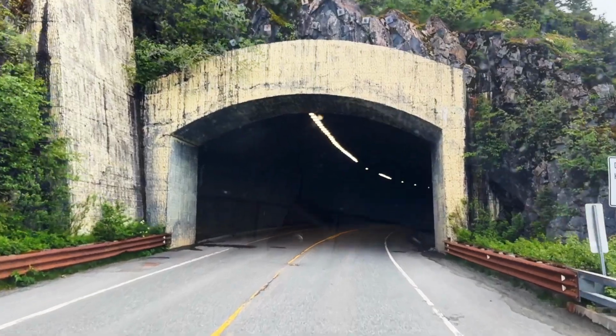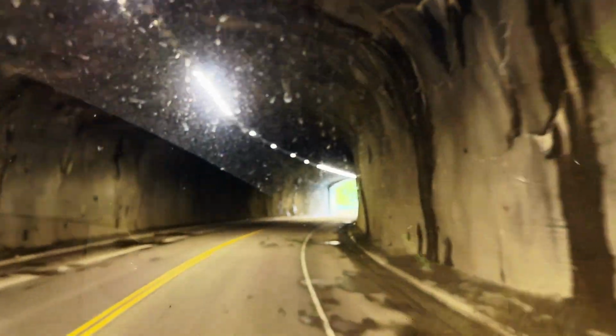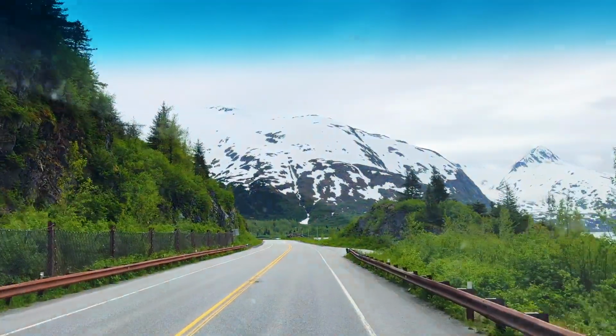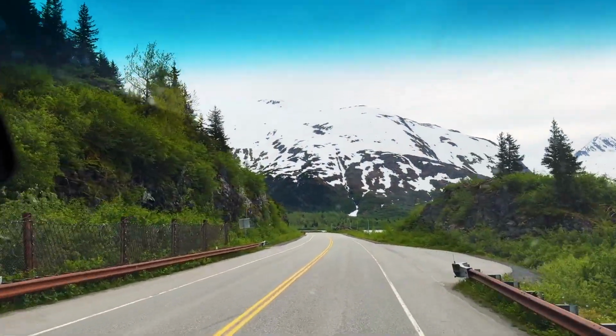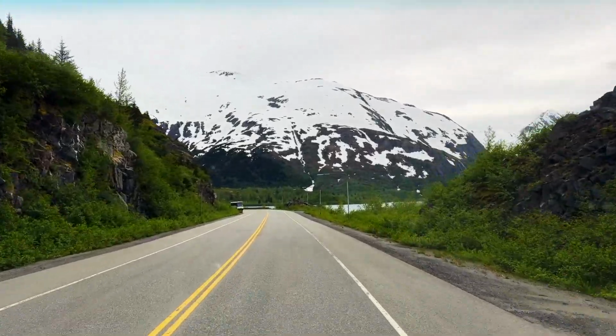So we have to go through this tunnel, and then there's another tunnel that we need to take that is only open every half hour for 15 minutes because it shares a road with the other side and a train. So we're gonna have to time this one just right.